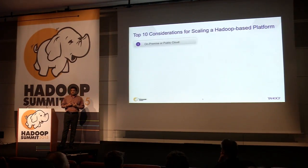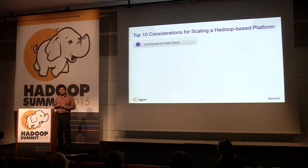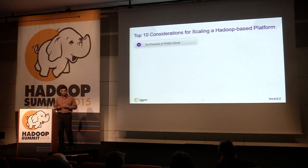So obviously the first consideration is, where do you run Hadoop, right? Where do you go, be it public cloud, or do you want to set up an on-premise infrastructure? So we'll look at what those considerations are when you're thinking about where to go.